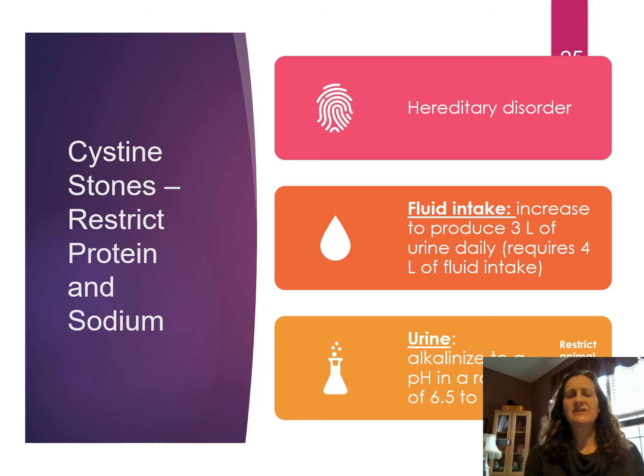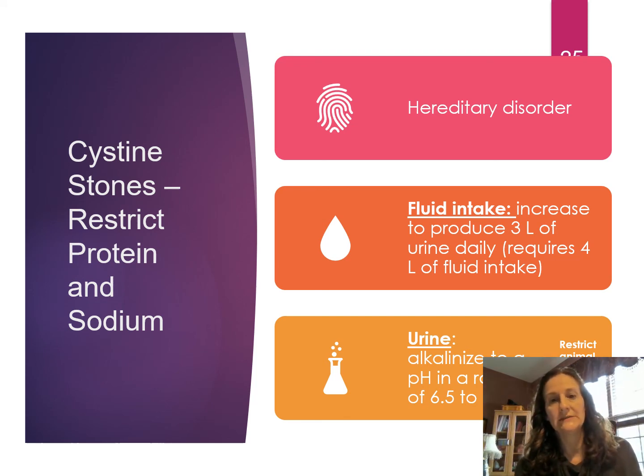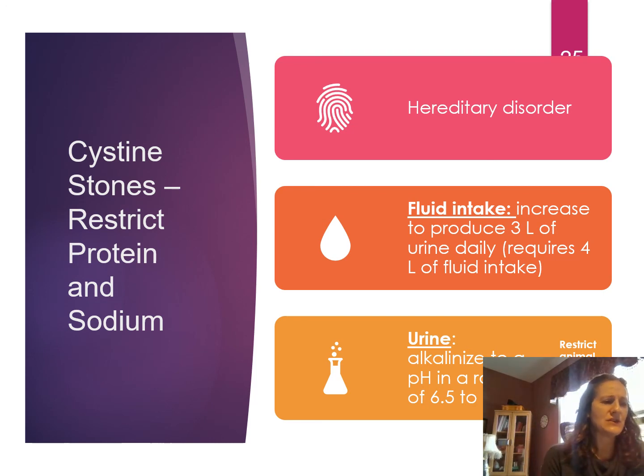And then the cysteine stones, they're pretty rare. It's like 1%. There is a genetic component, and it's important to restrict protein and sodium. So the fluid intake we want to increase. We want output of 3 liters. So if you want to get 3 liters of urine daily, you are required to drink 4 liters of fluid. And it's important because we want to decrease the pH of the urine to 6.5 to 7. And how we do that is to decrease animal protein and sodium.